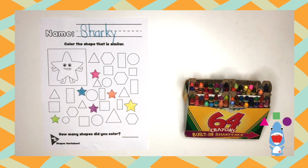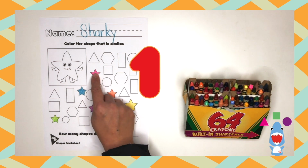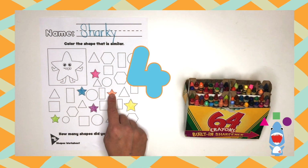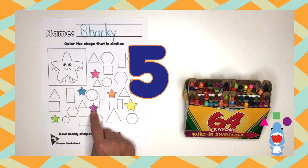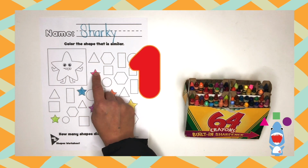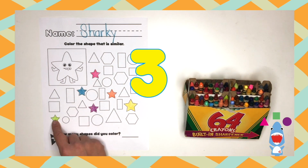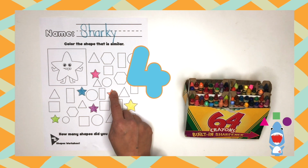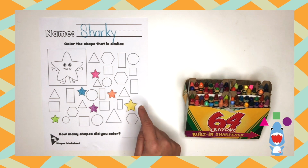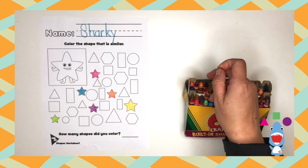Let's read it one more time. How many shapes did you color? Let's count. 1, 2, 3, 4, 5, 6. Let's count one more time. 1, 2, 3, 4, 5, 6. Great job. Grab a crayon and write the number 6.